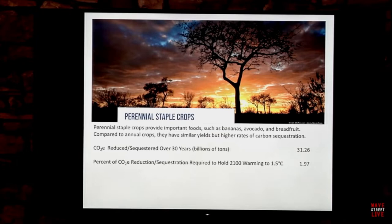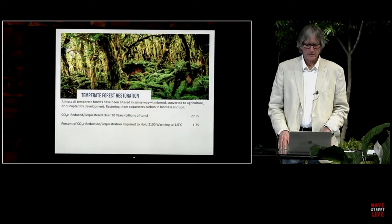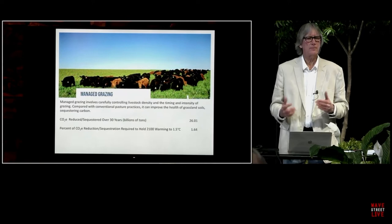Temperate forest restoration. Almost all temperate forests, this is forests that are in the mid-latitudes, have been altered in some way. Almost all have been either timbered, converted to agriculture, or disrupted by development. Restoring them sequesters carbon in biomass and soil. So basically, taking care of the natural world is what this one is all about.